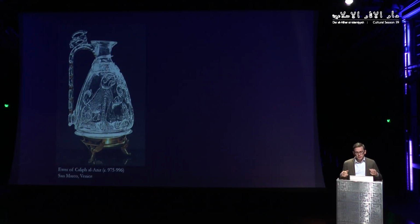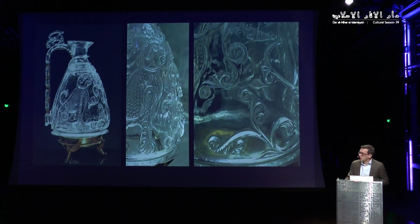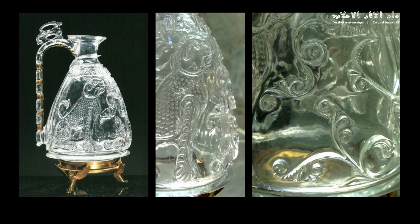As this was the first known object with an attribution, and there was, of course, the famous report by al-Maqrizi about the looting of the Fatimid treasures, mentioning thousands of rock crystal objects, scholars for a very long time assumed that all the rock crystal carvings must have been made in Fatimid Egypt, and that this was the starting piece of this whole technical tradition. But by saying so, a lot of scholars for a long time ignored written sources, which I will come to a little later, but also the technical hints within the object itself.